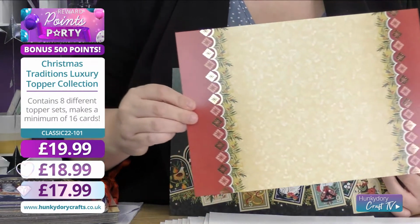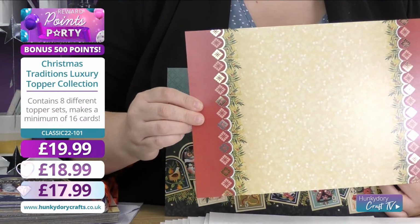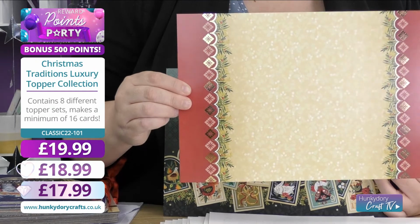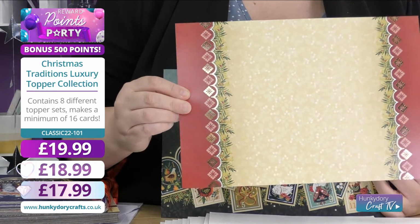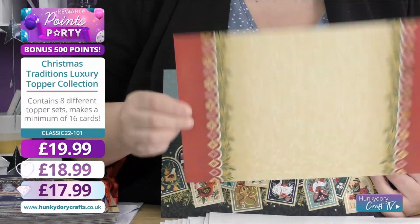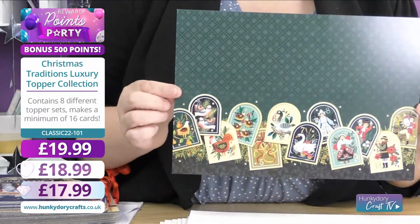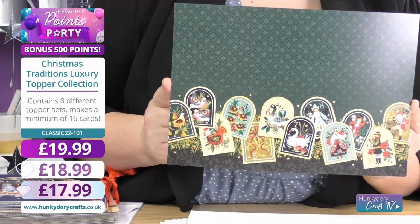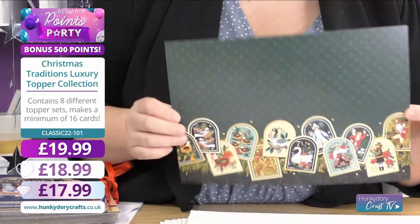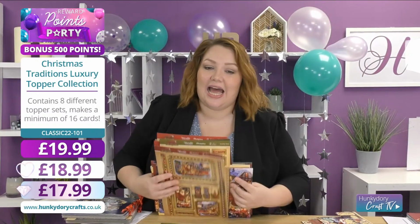You get your 12, and then you get 12 little sentiments with the dates on and stuff as well, and 2 ribbon borders. So that's a lot of toppers on one set. So much beautiful detailing within this. And then this one, I've seen some fabulous cards where this has been cut round and fussy cut to make standout borders. Absolutely stunning.